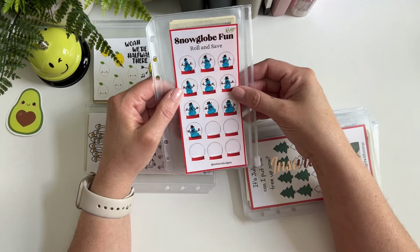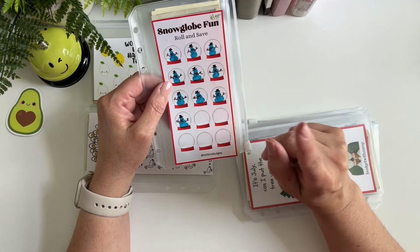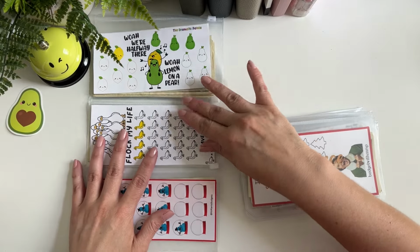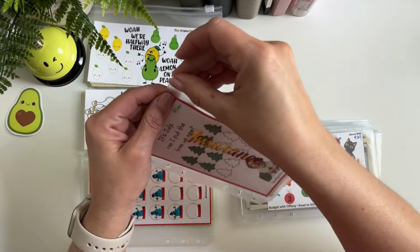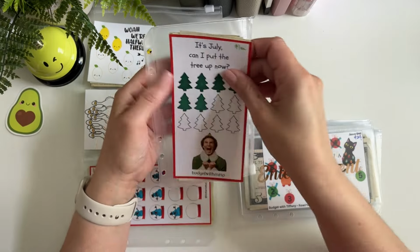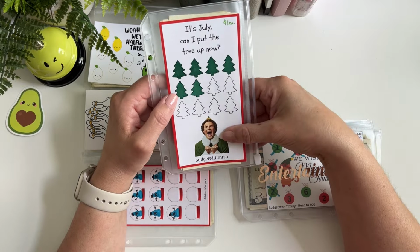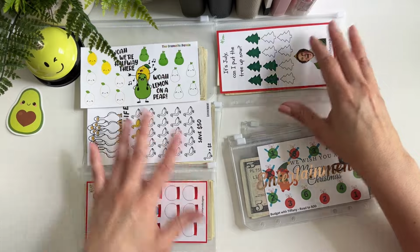All right, and we're also going to be working on, and hopefully completing, some Christmas savings challenges from Christmas in July. Each one of these is worth a dollar, and this is from my friend Liz Alanis over at Liz Alanis Budgets. So that is spot number three. And then spot number four is my friend Mrs. P over at Budget with Mrs. P. And this is her "It's July, can I put the tree up," with Buddy the Elf, and each tree is worth a dollar. So I'm hoping we get a little farther ahead on this one as well.